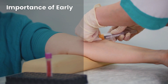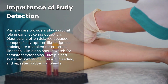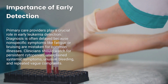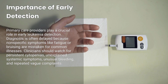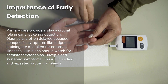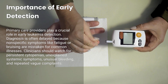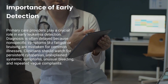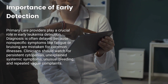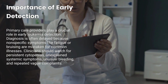Conclusion: primary care providers are essential in early leukemia detection, but diagnosis is often delayed due to nonspecific symptoms like fatigue or bruising being mistaken for common illnesses. Clinicians should watch for persistent cytopenias, unexplained systemic symptoms, unusual bleeding, and repeated vague complaints. Monitoring lab trends, reassessing initial diagnoses, and minimizing cognitive bias are critical for timely diagnosis and better patient outcomes.